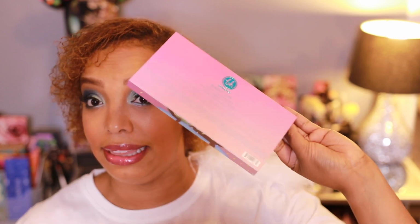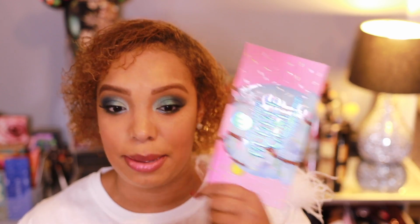Just like the other Sweet Shop palettes, this palette retails for $18. I'm sure you can find it on sale. This one on the back, I can actually kind of read it because the blue stands out on the pink, whereas with the other Sweet Shop palettes, I have not been able to read anything on the back. This is the little sleeve it comes with.